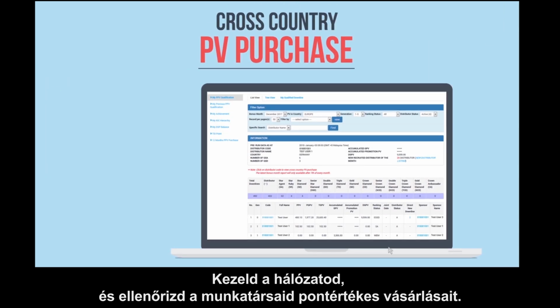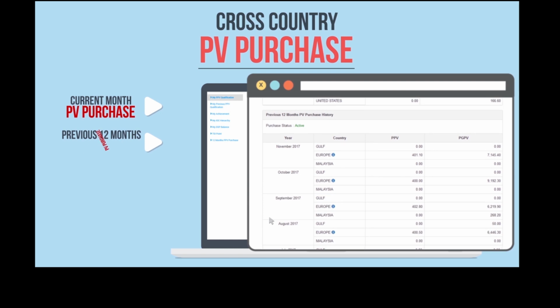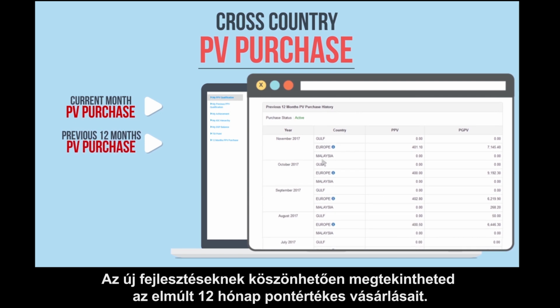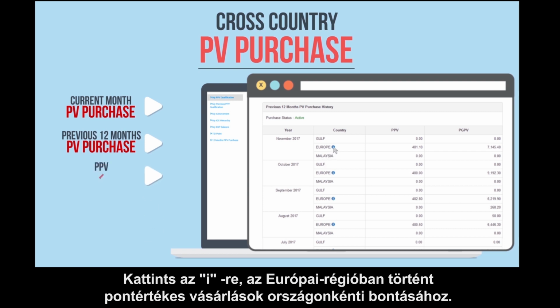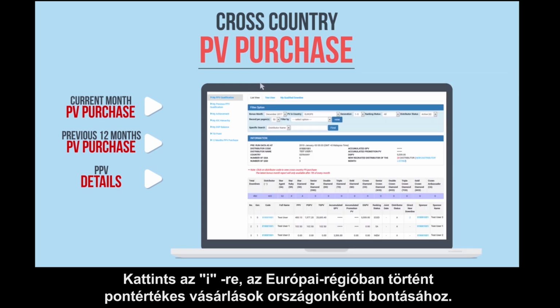Manage your network by checking on your network's PV purchase status. Click on the member code for the current month's data. With the new enhancements, you can also view the PV purchase for the last 12 months. Click I for the breakdown of the PV purchase within the Europe region.